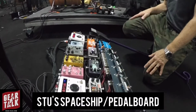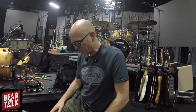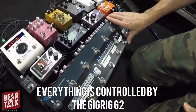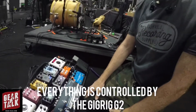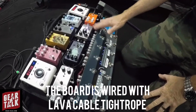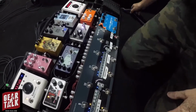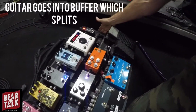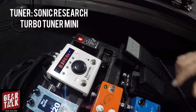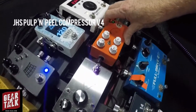So as you guys can see, this is the Stu G mothership. Tell us about this spaceship that you have, Stu. Yeah, so at the center of it all is my Gig Rig G2 switcher. I've used Gig Rig ever since they started actually. I used to have the little MIDI 8 or MIDI 6 or whatever it's called, but so that's the brains and everything switches from there. I have a buffer under here that I plug straight into, and then it's split and goes to my tuner, so that there's no tone suck on the tuner. Comes in here, and then I've got my compressor.